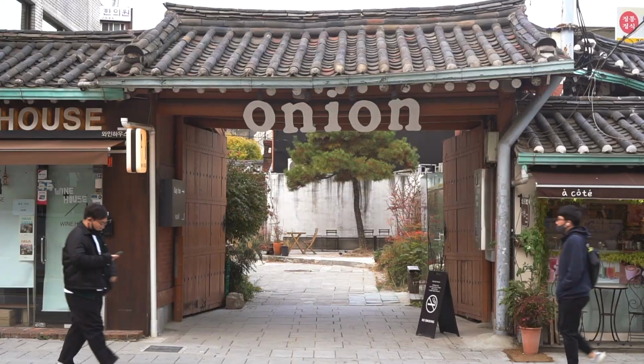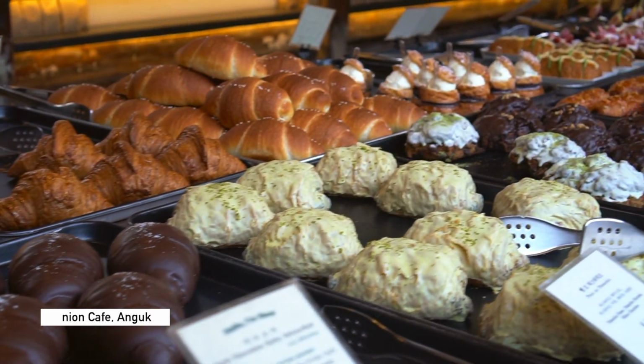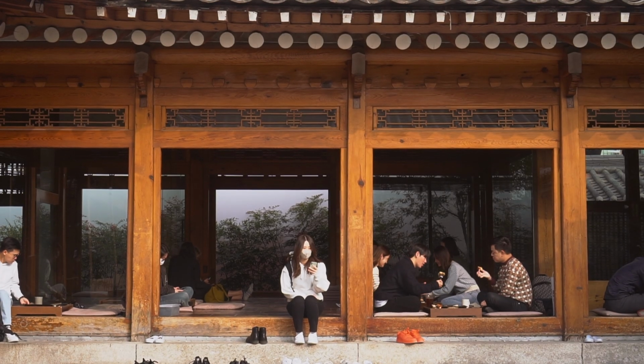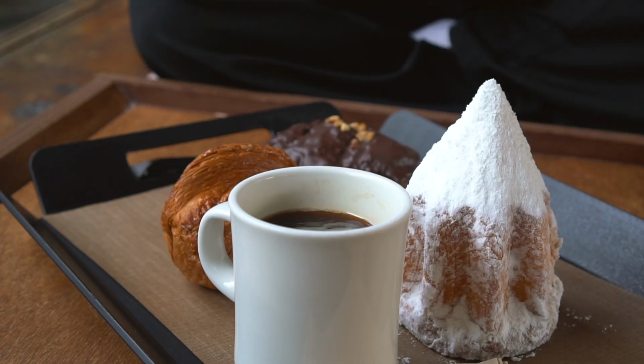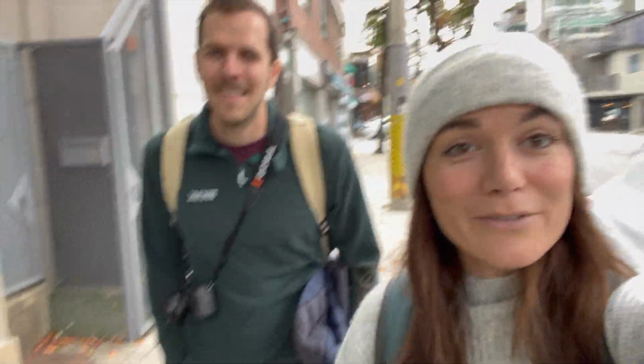Today is our first full day in Seoul. We woke up early and went to Onion Cafe for a little breakfast. And now we're headed to get some vegan food.